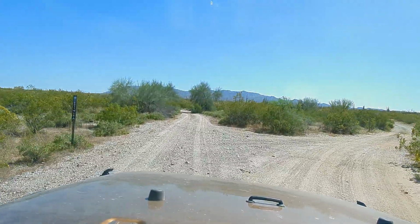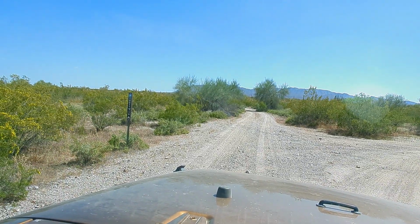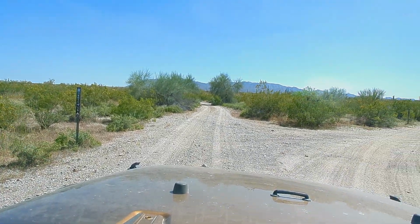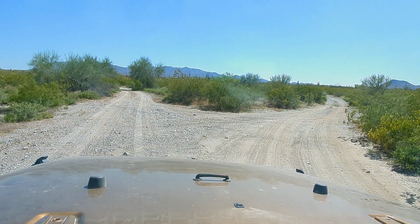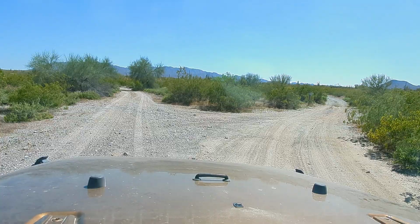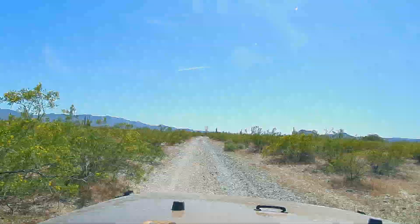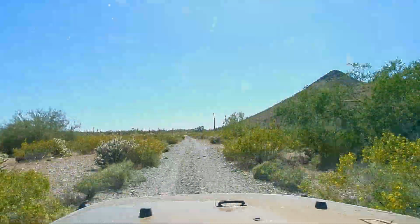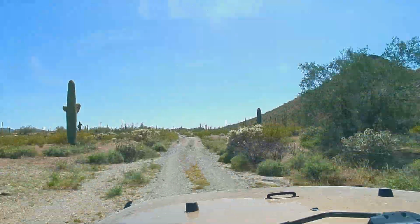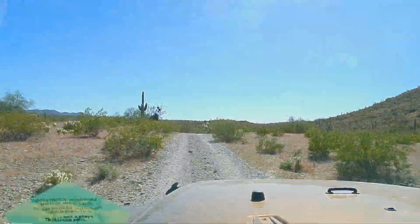All right, decisions to be made. It looks like 11 goes to the right, and I'm pretty certain that's what I have on my map. Yes, I do. So we're going to go to the right. As I'm traveling along this 11-mile road, I'm beginning to understand why they wouldn't want to haul tons of raw ore and rock out of here.